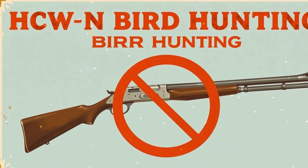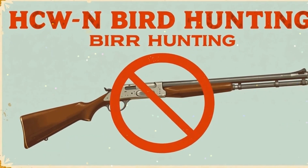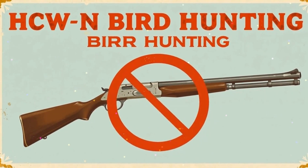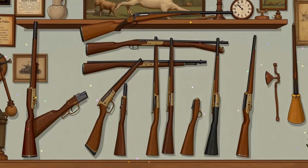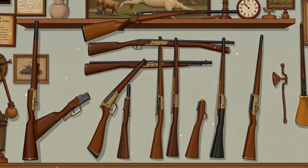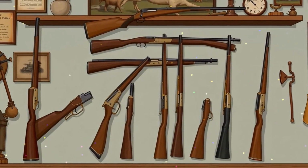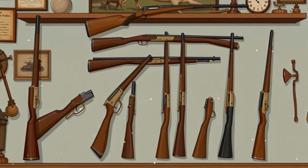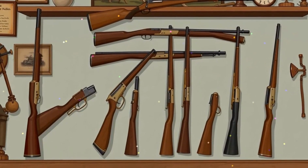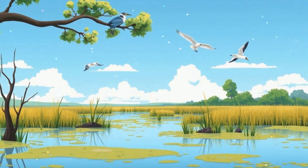To put that into perspective, a 12-gauge shotgun, already considered a powerful firearm, has a barrel diameter of less than 3/4 inch and fires just about 1 ounce, 28 grams of shot per shell. Compared to that, the Punt Gun was a true behemoth. Most punt guns were muzzle loaders, meaning they were manually reloaded from the front and fired one shot at a time. Hunters would carefully paddle their punts into areas where large numbers of waterfowl, such as wild ducks and geese, gathered. Silence was critical. Any noise could send the birds scattering.